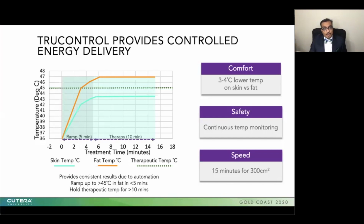And the cool thing about this is with the 2 megahertz technology, we encountered what's called temperature inversion, where the skin actually stays cooler and the fat gets hotter, and that allows the fat to be destroyed, but a much more comfortable treatment because you're not delivering a lot of heat at the surface where the person feels the heat.